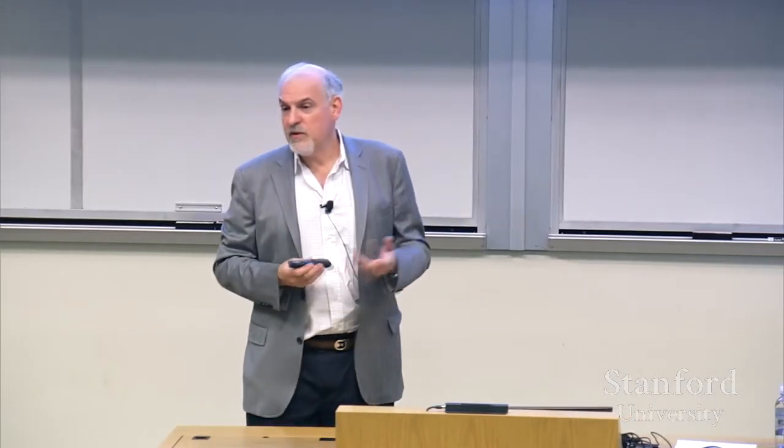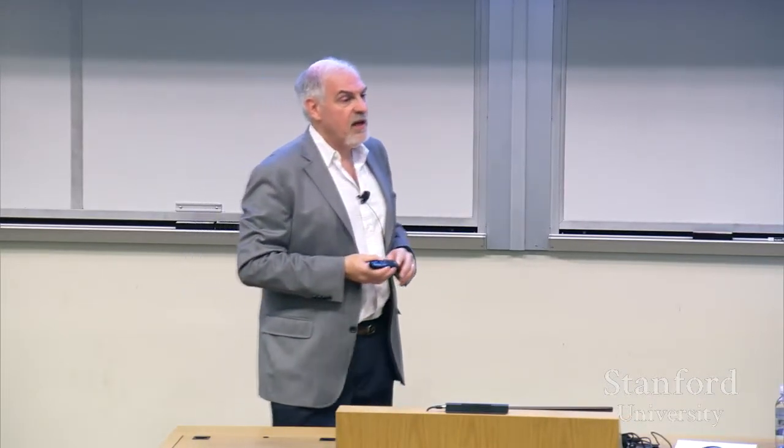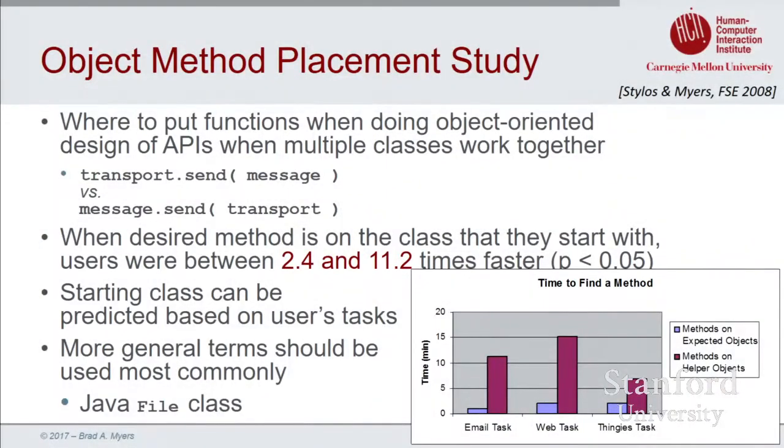And it turns out that this had really significant impact on people's performance, between 2 and 11 times slower, as well as making it much harder to know what to do. Another interesting observation is that the naming of classes is often very problematic.